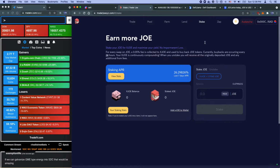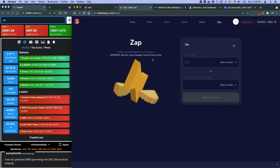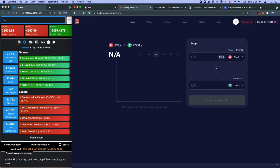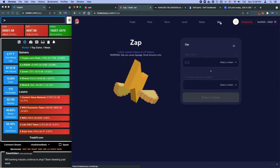Super nice. Now the last function on Trader Joe is Zap. Zap is a very convenient way for you to, just look at the picture, it's like a lightning zap that splits a coin into half and half. For those of you who want to change your holdings from one token into a pair for liquidity, for every pair on the pool you need 2 coins. You need 50% of one and 50% of the other, like 50% AVAX and 50% USDC. To exchange all of that manually could take several steps to get to that 50-50 ratio. Now Zap will make it a lot simpler.